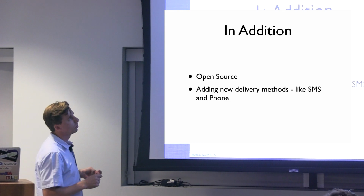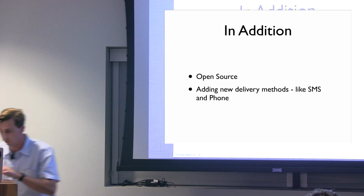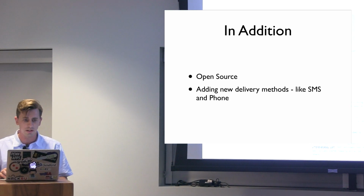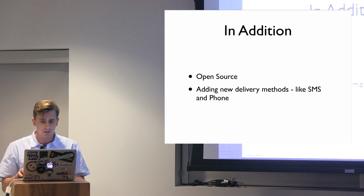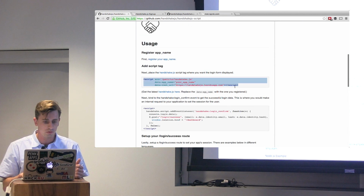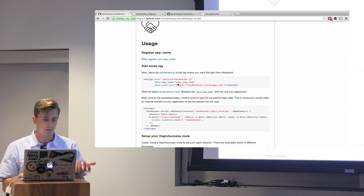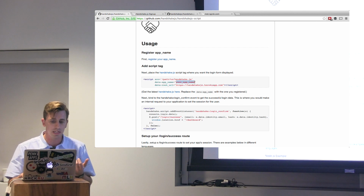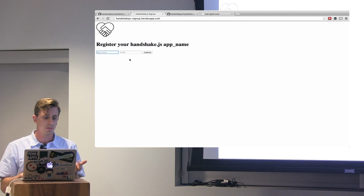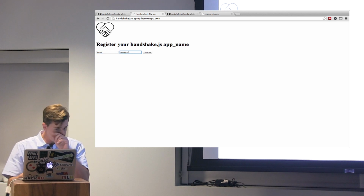So before we get to the code, well, let me show you the code. Let's actually see it. So here's Floss Today, but let's not go to that. This is the script you drop in. You drop in this here to your JS file. You get an app name that you sign up with, so you go sign up for that at the sign up here. So let's do js.la, and I'll do my name.